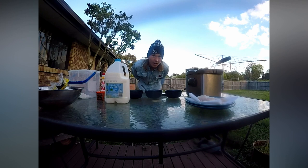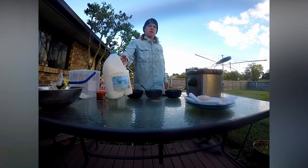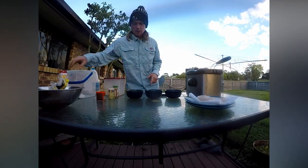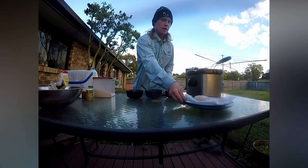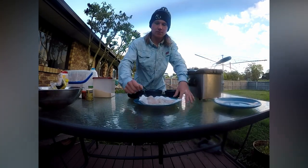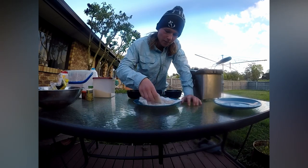Continuing on, now that I realise my head is actually in the frame, we've got our breadcrumbs. So that's all of our ingredients done. Now we've got our lovely wrasse. You already cut it up a little bit. I took the bones out for you. So the bones are out, thanks.